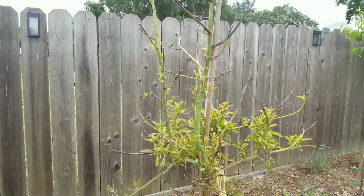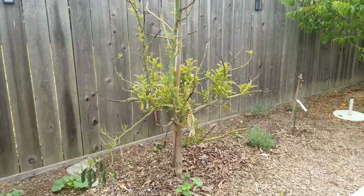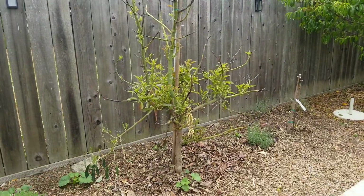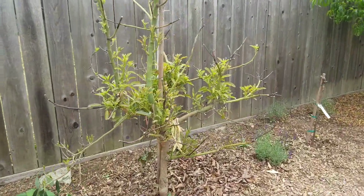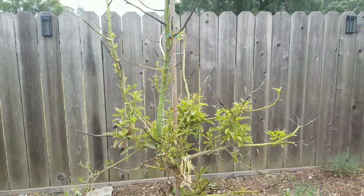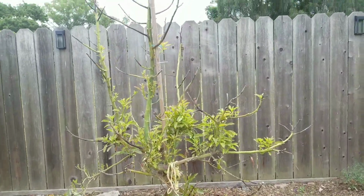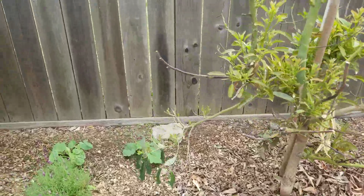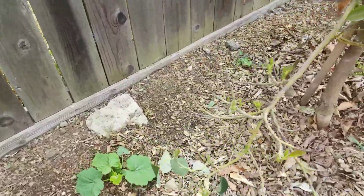This is my avocado. Also just making a comeback from the frost. And I'm actually really excited for this guy because it's never flowered. And this year I found some little guys here on one of the branches.